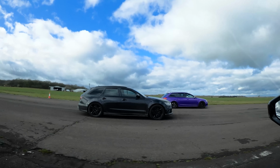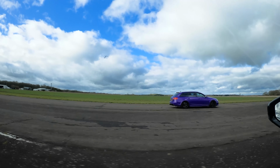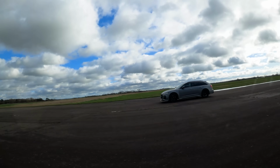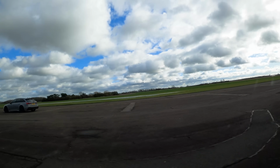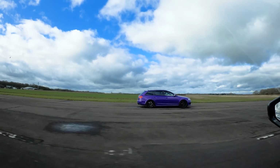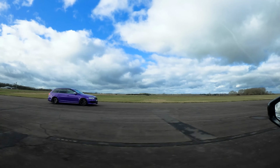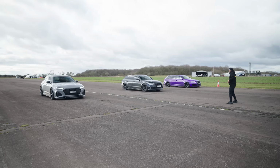And that C6 absolutely grips and dips off the line, leaving the others standing until around halfway down the track, when the C8 manages to run him down and beats him to the line by about 3 car lengths. Seems like the C6's power dropped off a little mid-run there. The C7 has gearbox issues, not allowing him to change up, and he lets off mid-run. Let's line him back up and try that again.